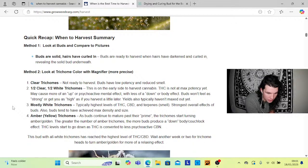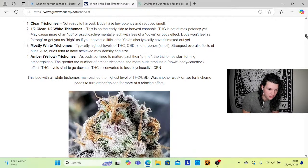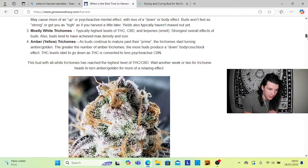Mostly milky white. Typically, highest levels of THC, CBD, terpenes, strong overall effects of buds. Also, buds tend to have achieved maximum density and size. So that's the point we're at right now. So technically, I could harvest, and I wouldn't have any problems, just like I've done in the past. Mostly white, just starting to get into the amber.